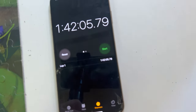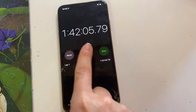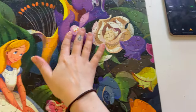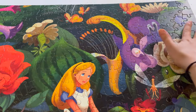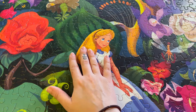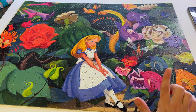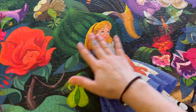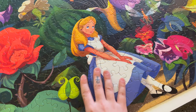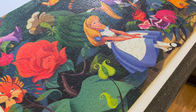Took me about an hour and 42 minutes. I'd say about an hour and 40 minus a couple of minutes where I was doing a couple of things and didn't pause it, but it's done. So almost 2 hours to finish 300 pieces. So I have a lot of practice to do this year before my first ever puzzle competition, especially speed puzzle competition. So yeah, practice makes perfect, that's for sure.